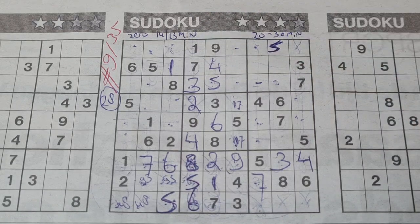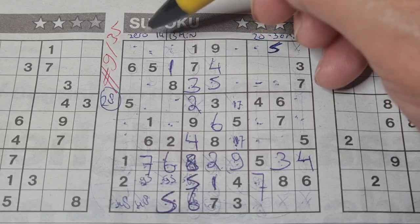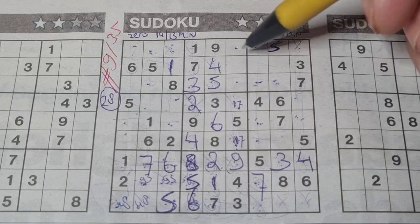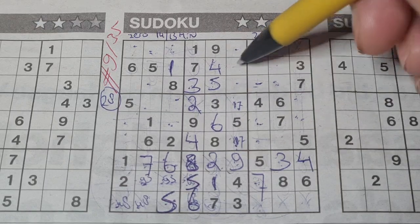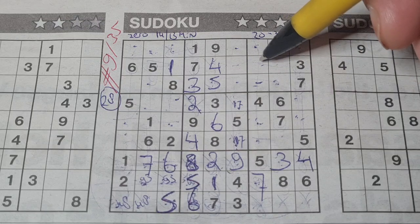Well, I'm stuck here. Really stuck. Need a 3 here. 2, 8. 2, 8. 9. Yeah. Need a 9 here.